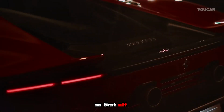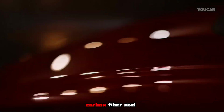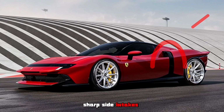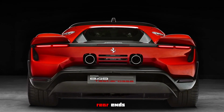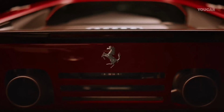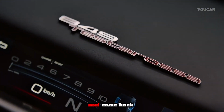So first off, the design. It's a love letter to the old Testarossa, but written with carbon fiber and CFD software. Wide stance, sharp side intakes, those twin-tail rear ends. It screams heritage while flexing futuristic muscles. Basically, it's like the 80s Testarossa went to Milan Fashion Week and came back with ABS.